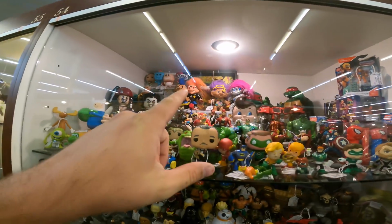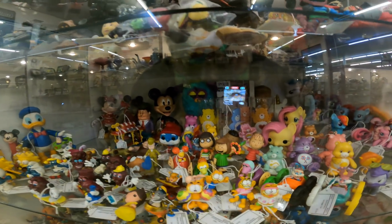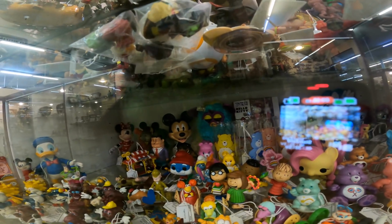Taking a quick peek in these lock boxes before we roll out. Trolls, so that's good stuff in here. Furby back there I don't have. I can't see the price on it. I'm afraid to go ask to see the price because then I'll have to buy it.